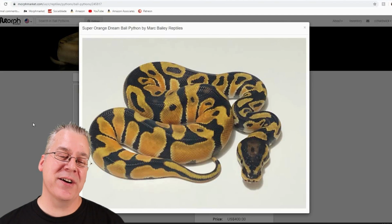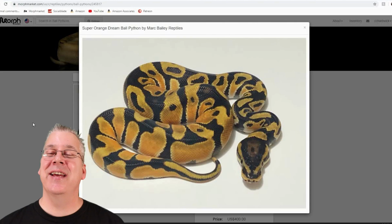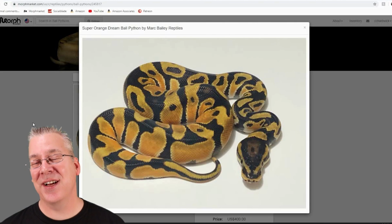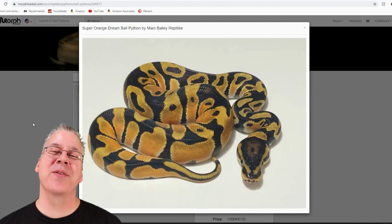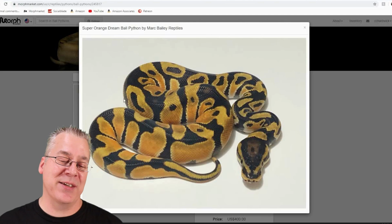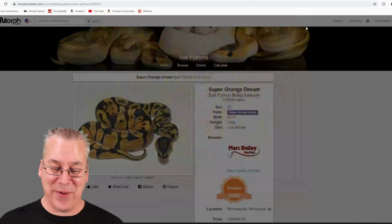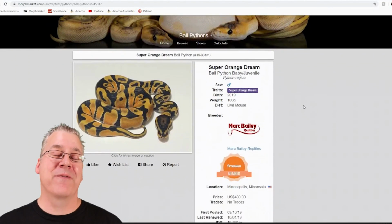So I'm going to start over here on the Super Orange Dream. I've seen some huge differences in not only the visual appearance of the Super Orange Dreams, but also the prices. If you get a really low intensity Super Orange Dream, this is essentially what it looks like. And this one's actually for sale. I was looking at the price over here. It's for sale for $400.